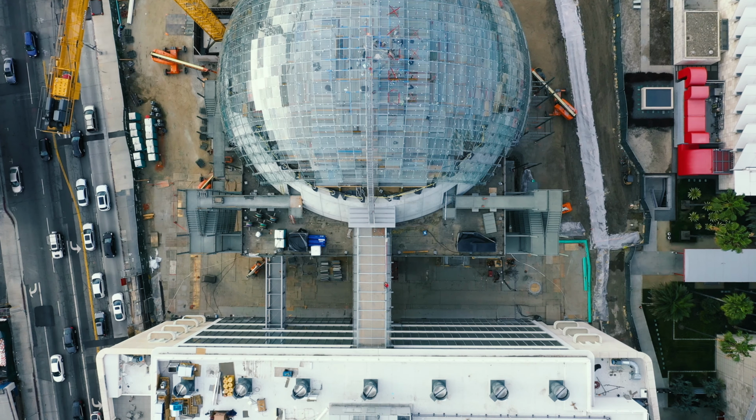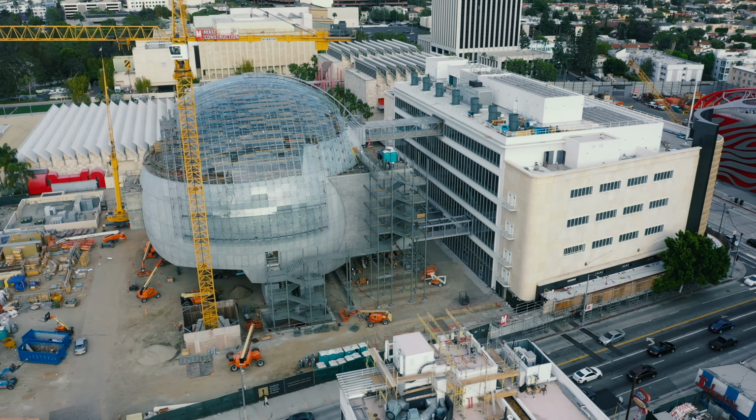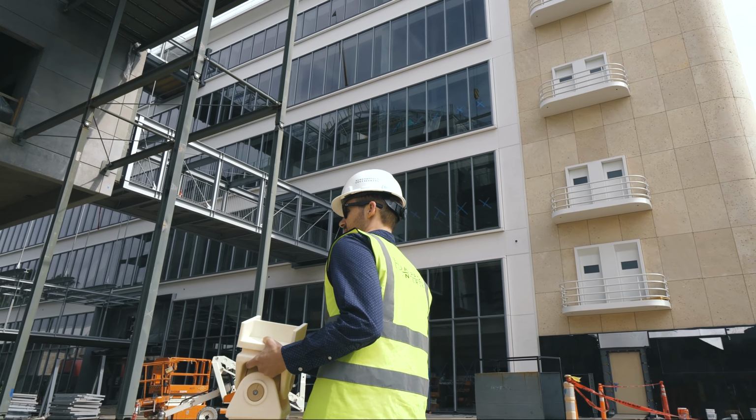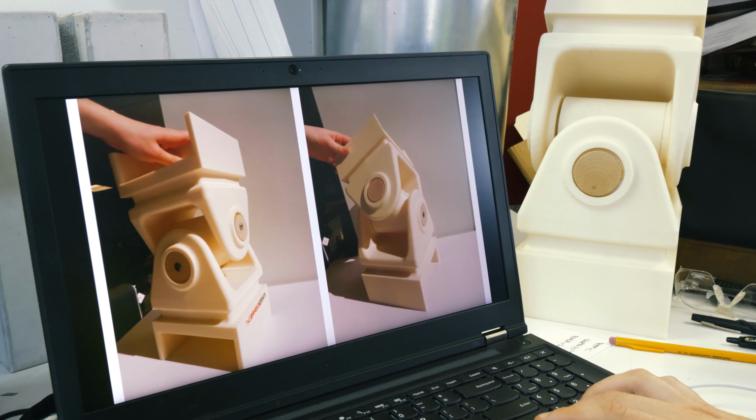To our knowledge, nothing like this has ever been done before. It's a very unique situation that we had to design for here, which as a result required innovative and unique solutions.